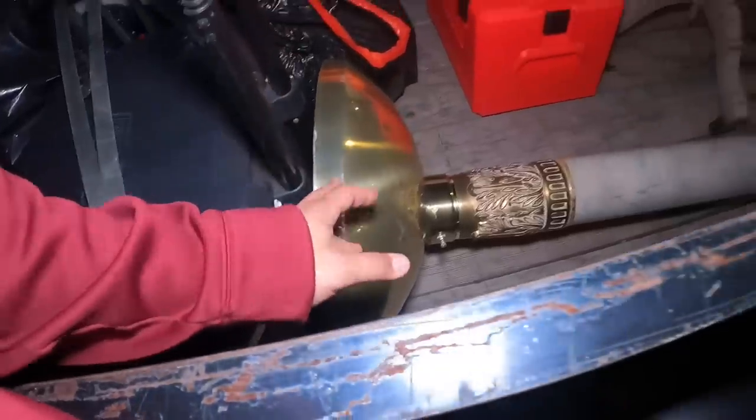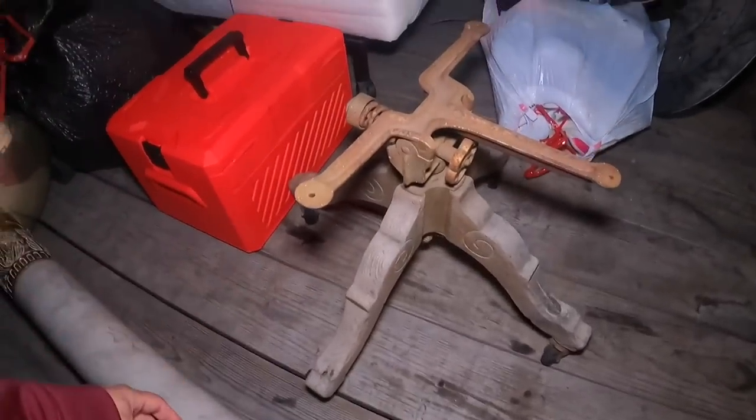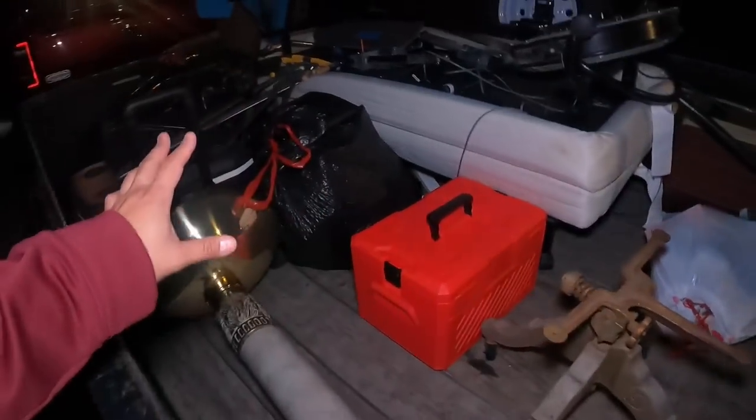Nice lamp here. Don't know what this is. I think this is for a table. No, this is just to like adjust it, I think. Man, I don't know. But looks like we got a bunch of stuff.